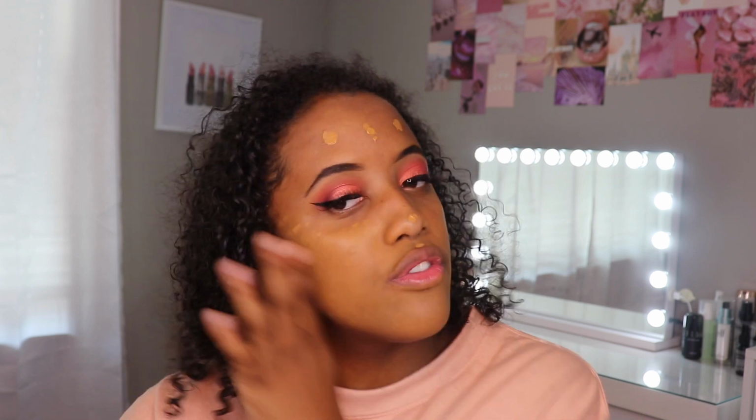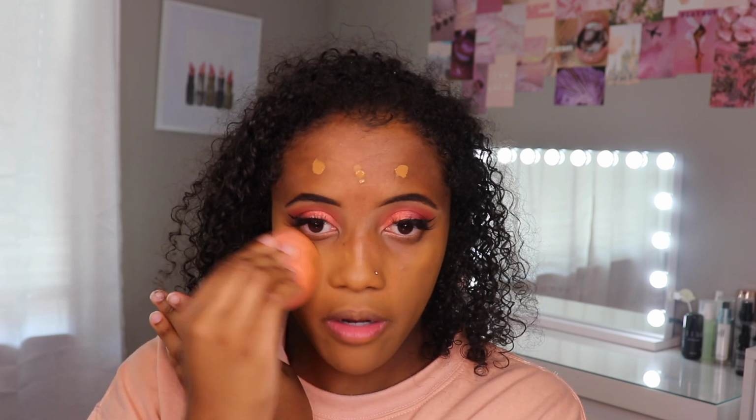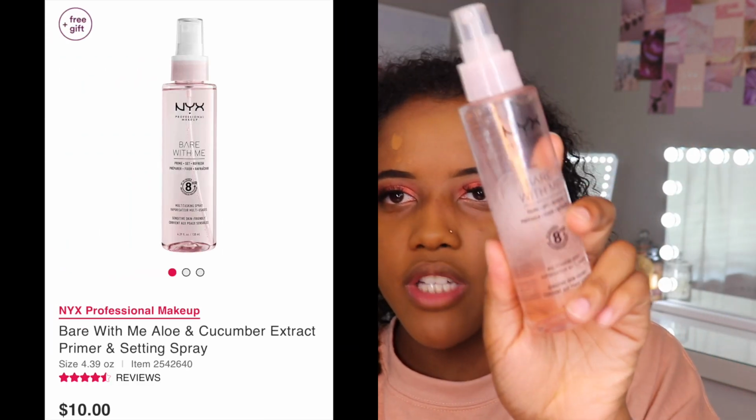And another tip, if you're having a hard time getting your perfect shade, if your foundation is too light, like this one is, use powder foundation on top of it that's a little bit darker. And between the too light and the dark, you should get a pretty good shade. For this step, I used the NYX Bear With Me Multitasking Spray.